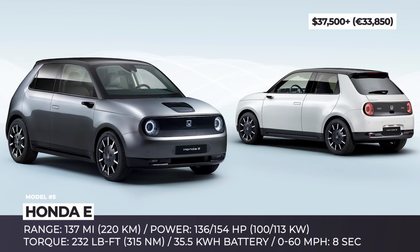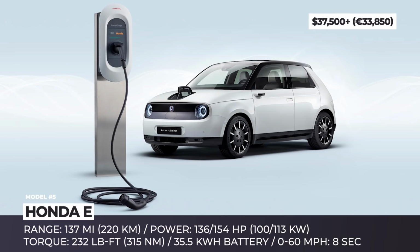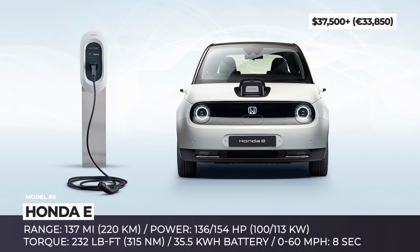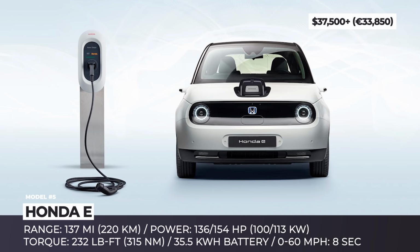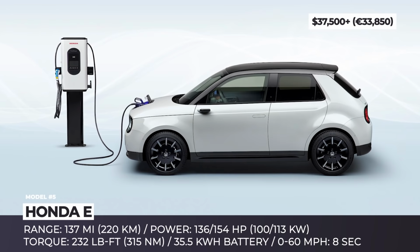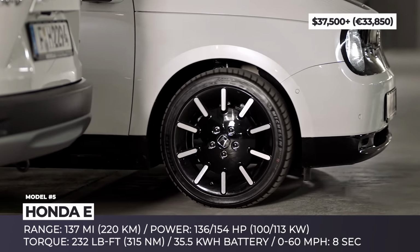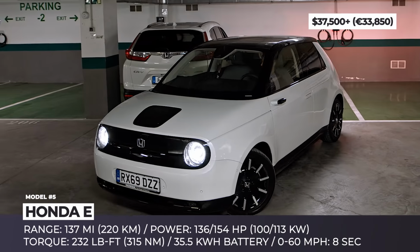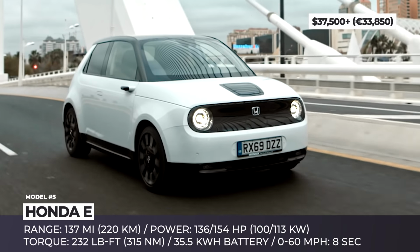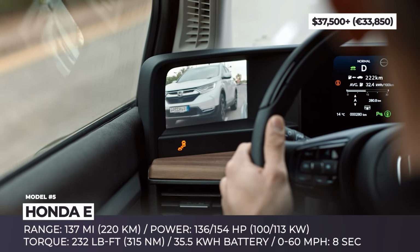Honda e. We are finally living through the times when automakers are brave enough to transition concept designs straight into production. Honda's first electric city hatchback is a direct follow-up to the Urban EV, with cute round LED lights that pay homage to the first-generation Civic produced in the 1970s. The car is powered by a 35.5 kWh battery that can be mated to a base 136 HP motor or a more powerful one making 154 horses.